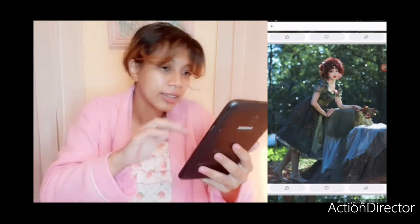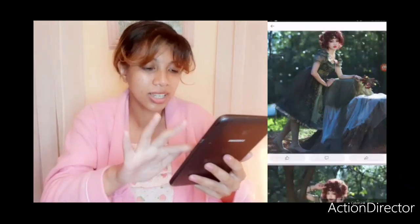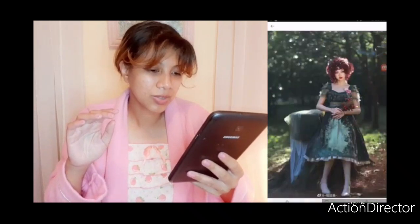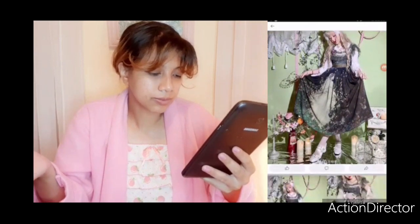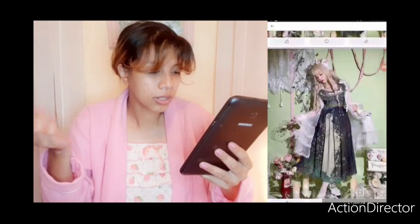Even with short hair, as long as it's not too Lolita-esque hair, I really like it. I just love this dress. You know, I love this dress. It's not hardcore. You can wear it casually. You can wear it more fancy. Is that a word?